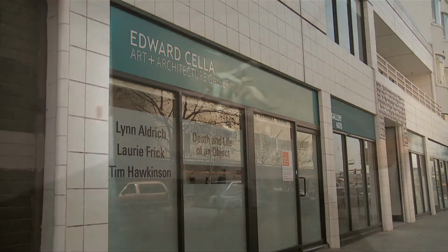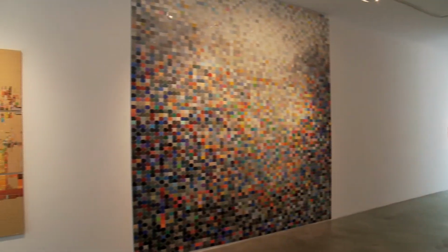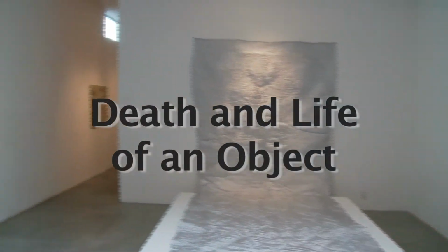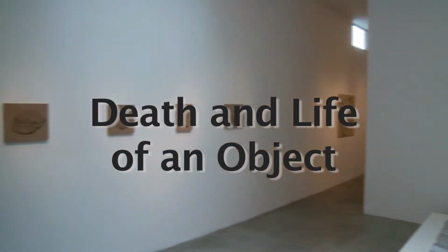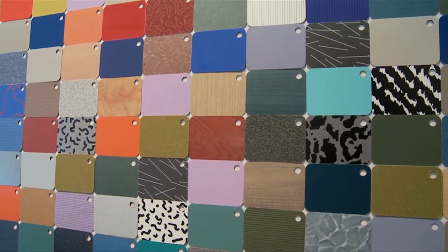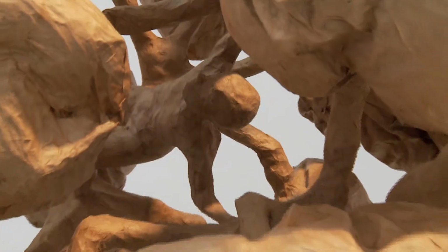Cella Art Architecture presents a three-person exhibition featuring new sculptures and installations by Lynn Aldrich, Laurie and Tim Hawkinson. The transformation of everyday objects and materials into art has been the pursuit of all three of these artists featured.